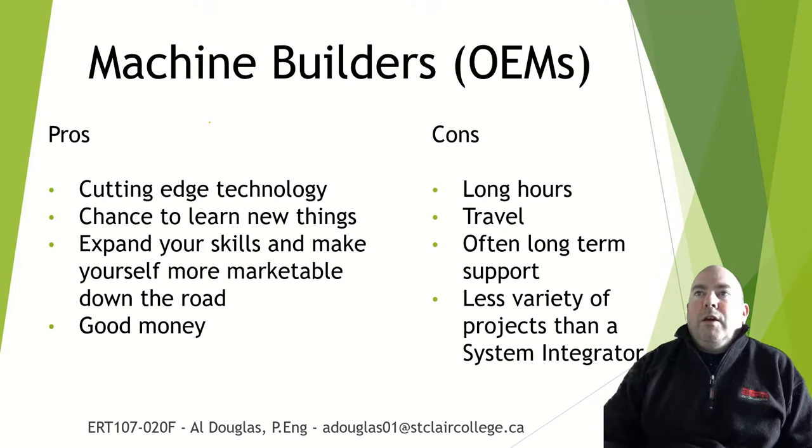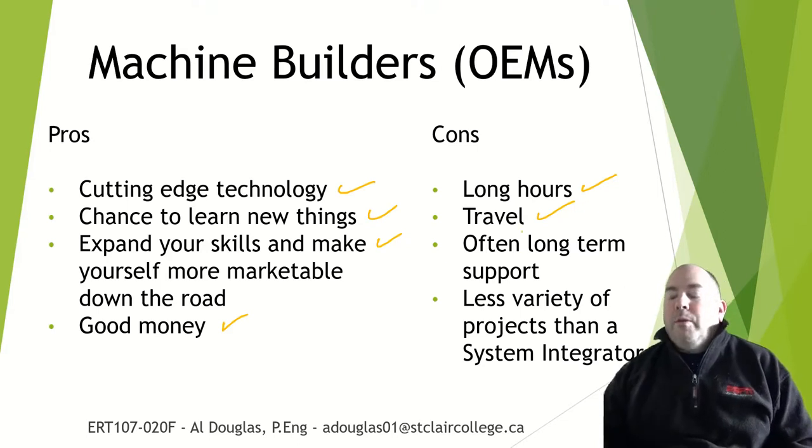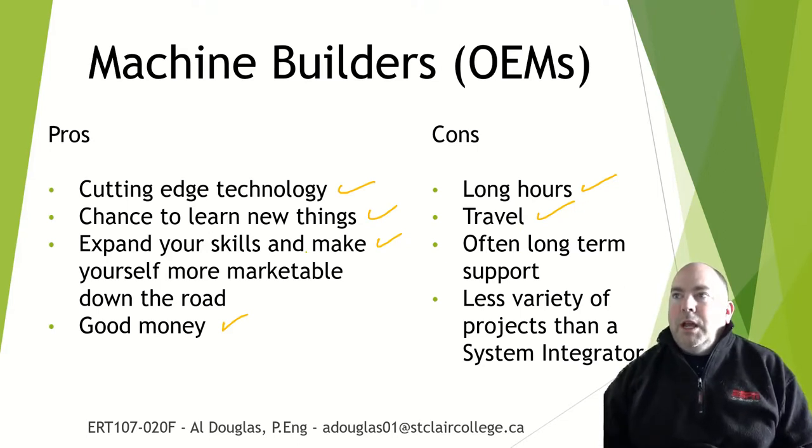Okay, so a lot of the same things here that you'll see with a system integrator. Once again, you're going to have cutting edge technology, chance to learn new things, chance to expand your skills, be more marketable down the road. You will also get the long hours here. You will definitely get the travel here as well. The one thing that makes this different from a system integrator: possible long-term support.